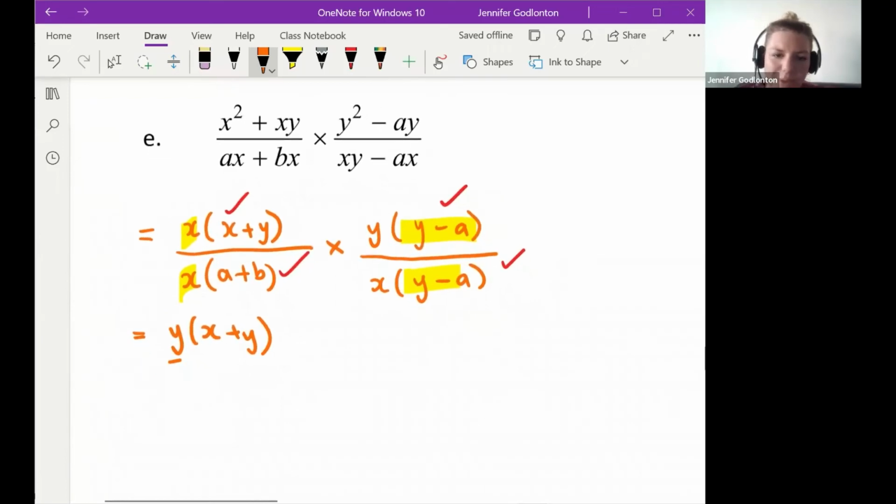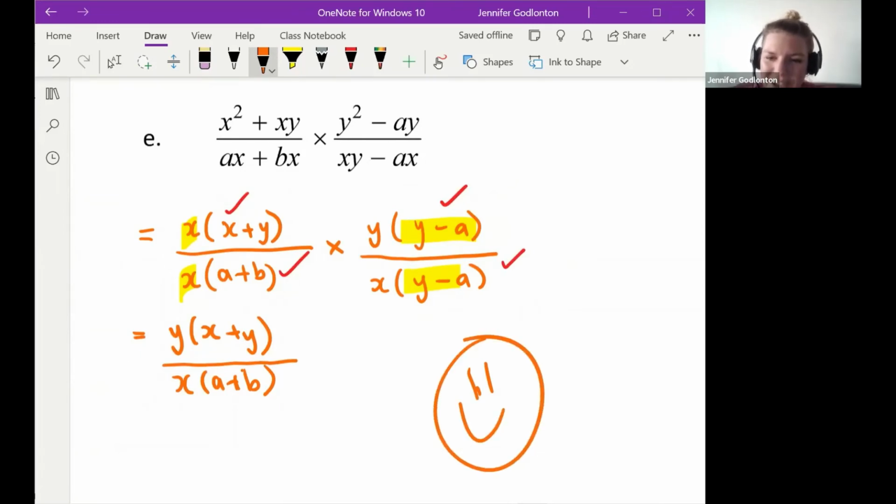Perfect. That's 100%. Why were you nervous? It looked a bit scary. Yeah, but I mean, you've got to trust yourself. Nice job. You guys are crushing it. I don't know why you're panicking. You know exactly what you're doing.